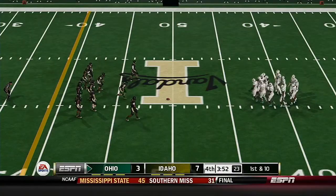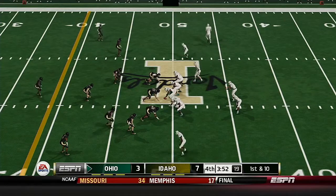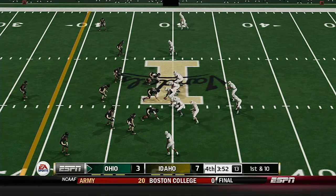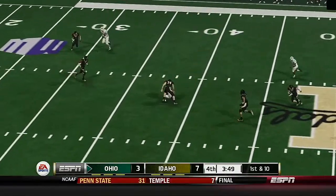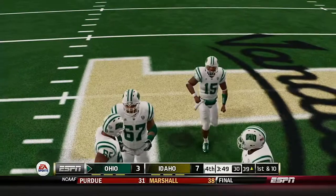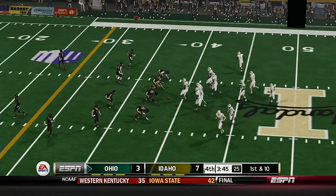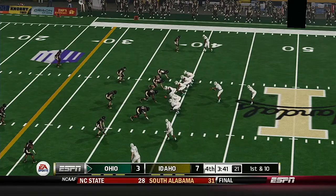This is a pretty crucial series right here. With things being so tight, your best players have to step it up on both sides of the ball. Using the run fake and getting the tight end involved in the passing game, there's a lot to prepare for when you play against them, and sometimes it's very difficult to stop. We've got a first and 10, ball on the 39.